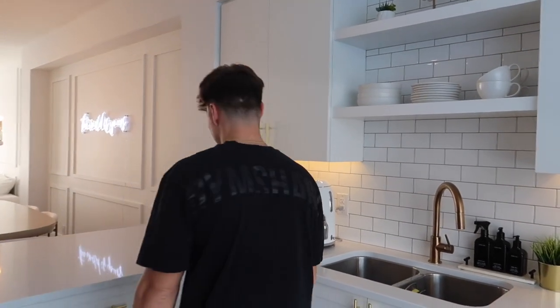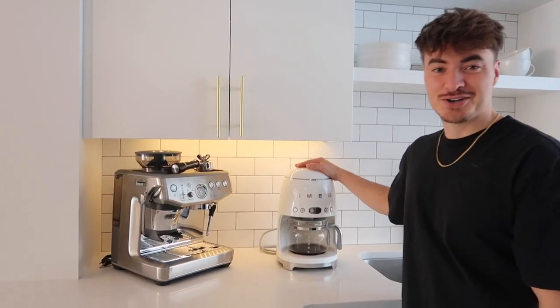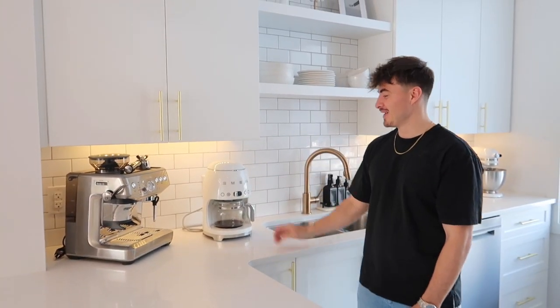What do we got going on over here? So this is probably the most used appliance in the house. Gretzie's coffee maker. Every morning there's a cup brewing. If I wake up early and I want her to wake up, I will throw a pot on and she can smell it from the room and she gets up real fast. Don't expose me.